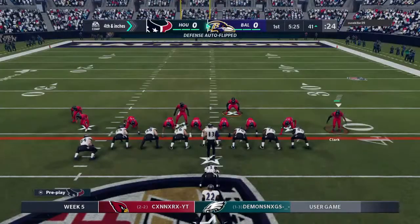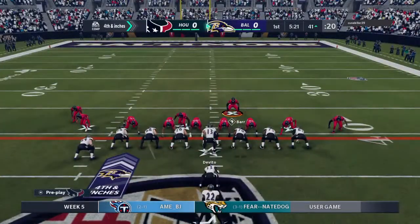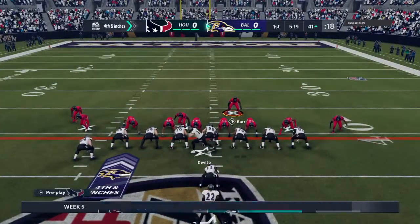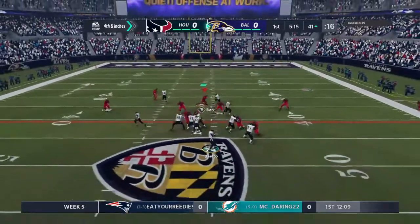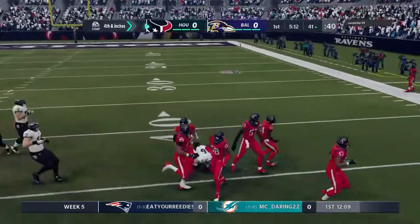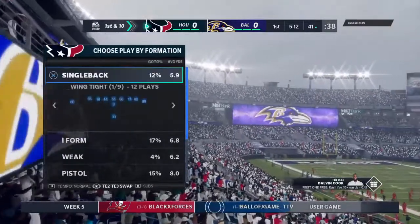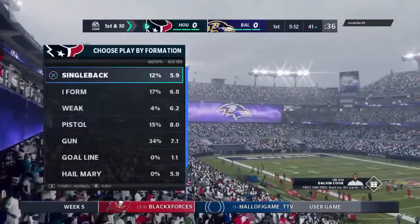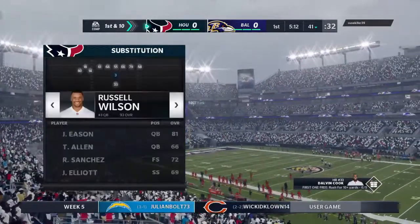And on their first drive, the offense staying out there. They're going to go for it on 4th. He'll look to throw. And that is going to be incomplete. The Ravens go for it, but come up empty. And on the opening drive of the afternoon, the defense forces a turnover on downs.